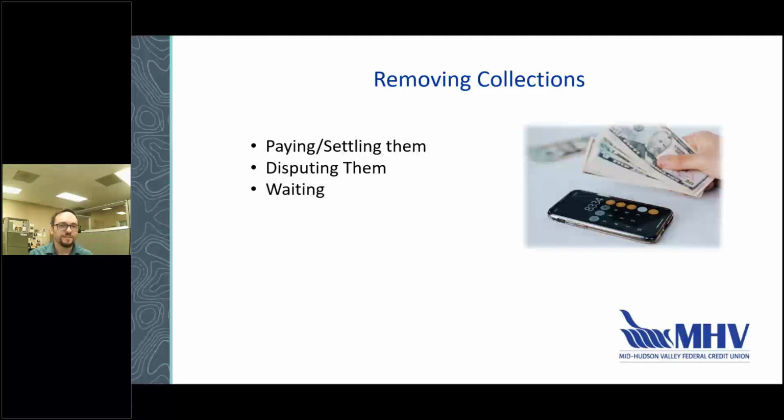So when I tell people who are trying to remove collections, I generally tell them, do your best to try to get the collector to agree to remove it from your report, because when something is removed from your credit report, it is a lot better than it showing as a collection that was paid, because it's still going to show up as a collection account on your credit report. Even though it changes its status to paid, it's much better to just have it not show up at all.